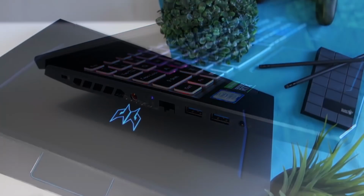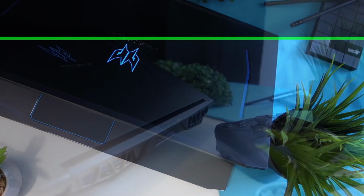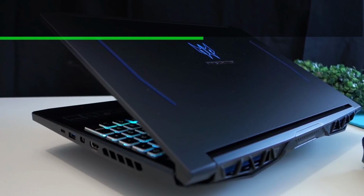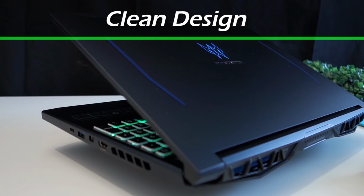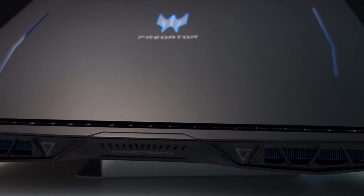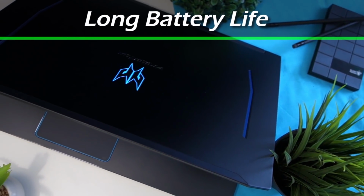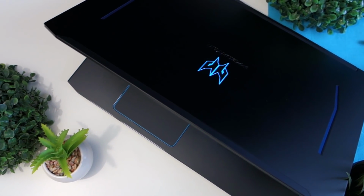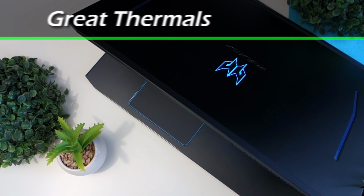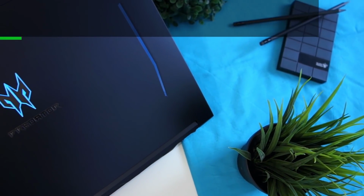Alright, let's count the pros and cons and roll up the video. Great screen quality, 1080p, 144Hz 3ms IPS panel with excellent viewing angles and color accuracy. Clean design. The laptop looks pretty clean for a gaming laptop. Much smaller footprint and weight compared to last year's Helios 300 make this laptop really handy. Long battery life. Up to 5 hours on battery while constantly watching YouTube videos make this laptop a great budget option for students. Great thermals. Factory undervolted CPU and a great cooling system keep this laptop nice and cool.